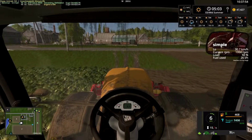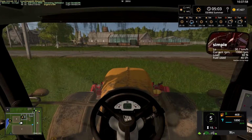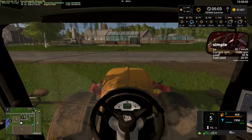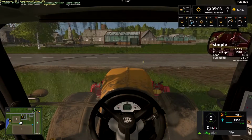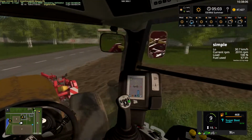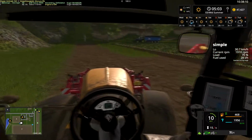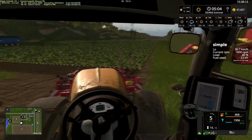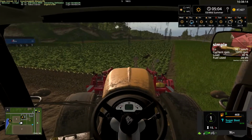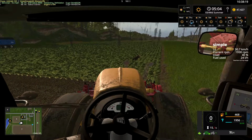It's a good job actually. This is quite a small field. I think we're off. This is going to be a long job. I do most of this off screen. This one will be all beet harvest this episode.